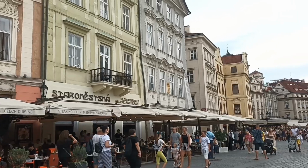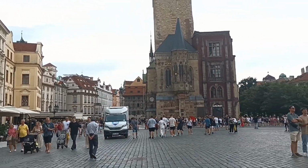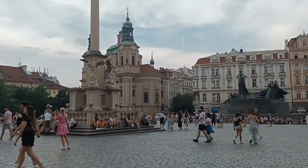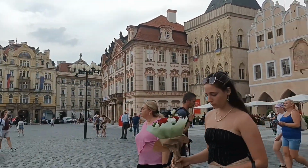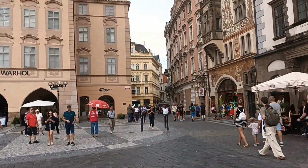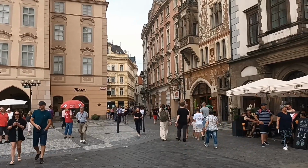Today is Wednesday, July the 10th, and this is the reality when you're visiting Prague in summertime. Just loads and loads of people, especially when we were in the Prague Castle. There is just a lot of people, but there's a reason for that. Prague is a very nice city, really beautiful.